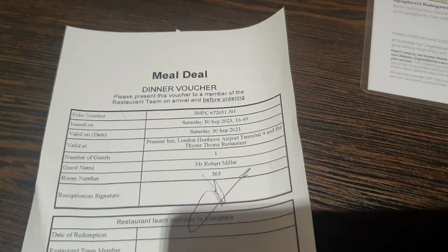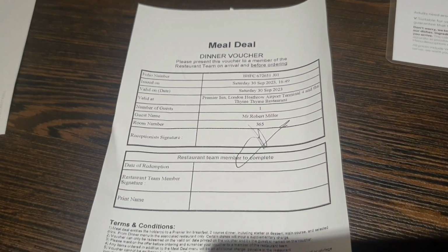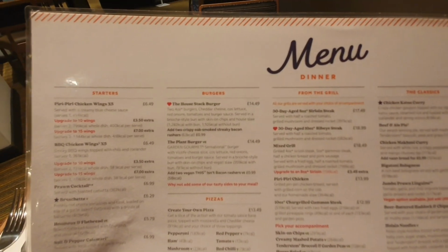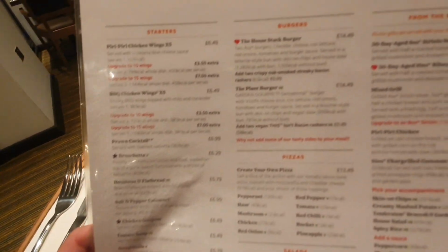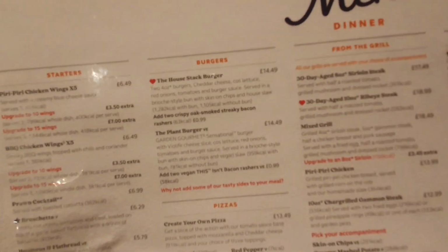And then what they do, if you pre-book it, is give you a voucher. You just stand that in at the bar and off you go. Nice and simple. Right, time to dine. And as you can see, this is the menu. All different options on there. So with a meal deal, you get 2 courses, be it a starter and a main, or a dessert, vice versa.